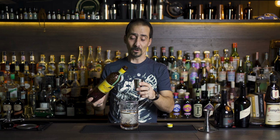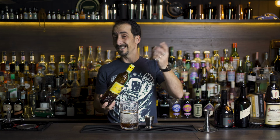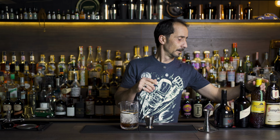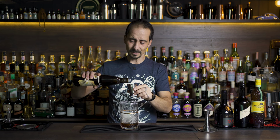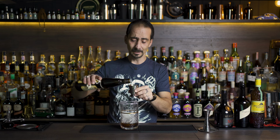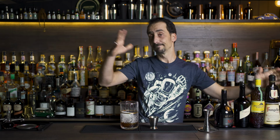Same amount, 15 ml or 1/2 ounce of your Mandarine Napoléon, or depends, in your case, could be a Grand Marnier or an orange Curaçao or Cointreau, whatever you decide, whatever you have at home. And finally, to make it a little bit festive, to add some nuttiness to the cocktail, we have 7.5 ml, which is 1/4 ounce, I think, of the Frangelico. Now, as you can see, I'm using a measure here, but other times you've seen me using a bar spoon. So if you don't have the measure 7.5, use a bar spoon and just a little tipple on the top and you'll be fine. And this is it. That's everything you need to do.